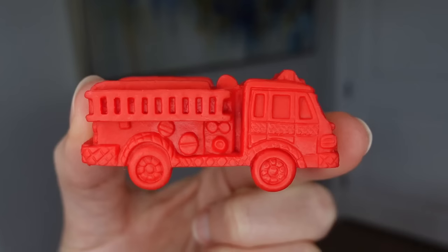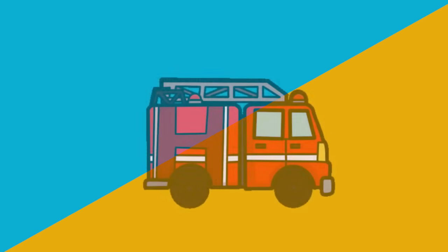Wow, look! It's the fire truck. The fire truck belongs to the fire hydrant. Let's put them together. Whoa, look, they're both the color red. Let's sing the fire truck song. Are you ready? Yeah. All right.